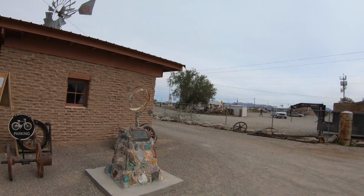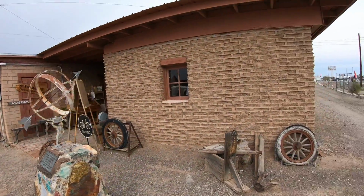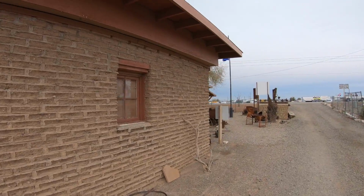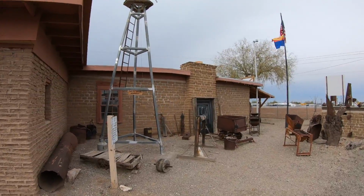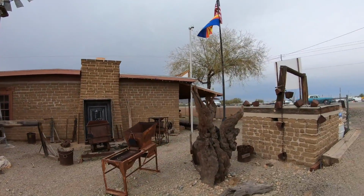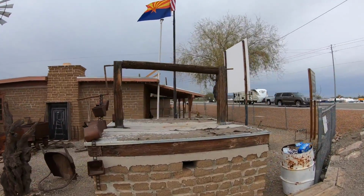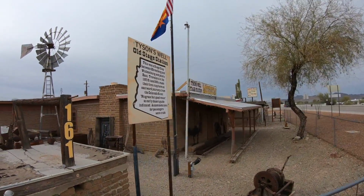Okay, we'll do a quick walk around on the outside. They got all kinds of cool stuff. This actually flooded in here a few years back when the wash got way up, kind of out of control. They did lose a few things, but they kept most of it intact. But it did flood in here. It's right next to Tyson Wash. Thank God they saved it.